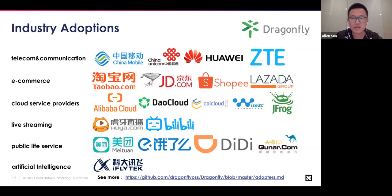vendors in China. So actually lots of companies in China will meet image distribution issues. And of course, Dragonfly is their first choice. And the last one is an artificial intelligence company, iFlytek. They are a very famous speech intelligence company in China. They also use Dragonfly to distribute their very large images. Usually, their images are larger than 20 gigabytes.